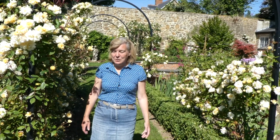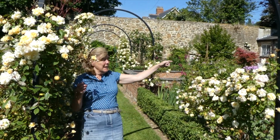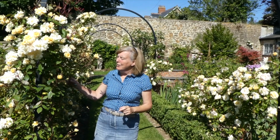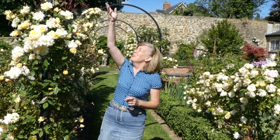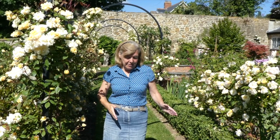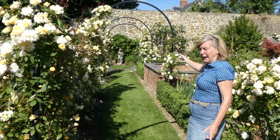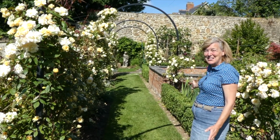Another way which we have created pathways in this garden and created height is to put in this pergola. It's only a couple of years old and I've planted it with Malvern Hills. We're hoping this year that it will actually reach up to the top and close over. But this defines this part of the garden with the walkway down through a statue at the end, and it creates a barrier, the lawn to the house, and we've done that with roses.